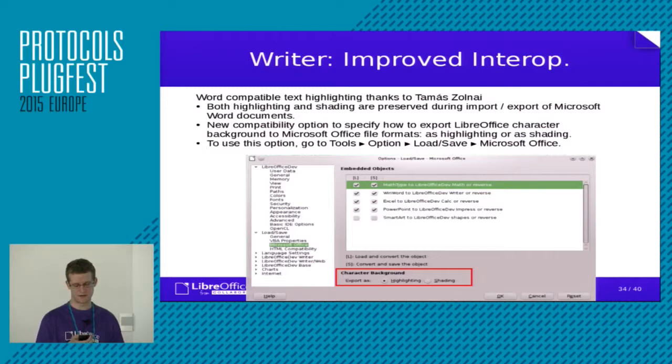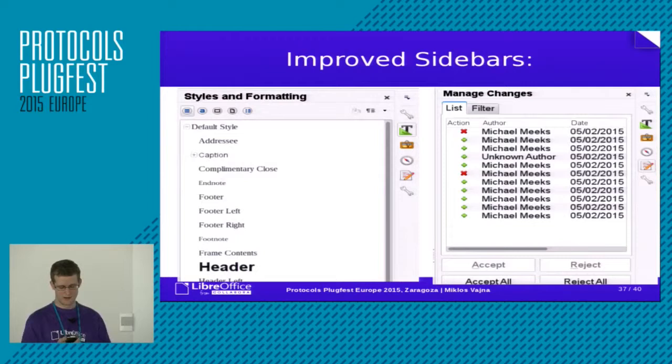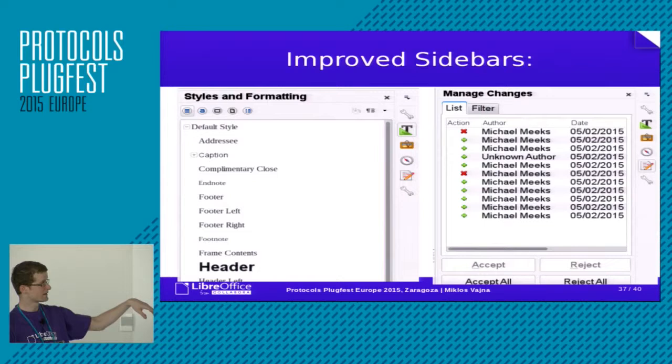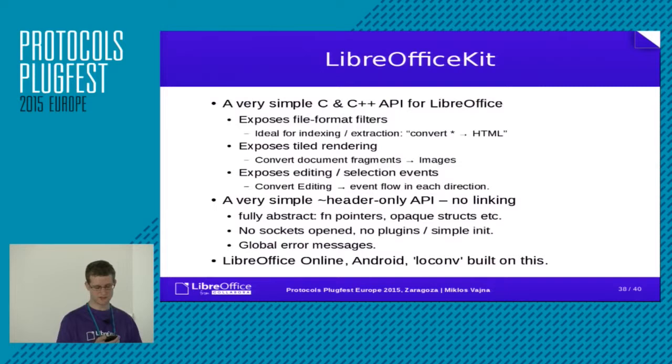We have a better conditional formatting in Calc. We have PDF signing, so you can digitally sign your PDF, including the various complex timestamping and whatnot, so that the Adobe Reader is completely happy about your signing. We have a number of sidebars, including new ones, presented here, if you are not enjoying the menu items and separate dialogs to do operations on the document model.